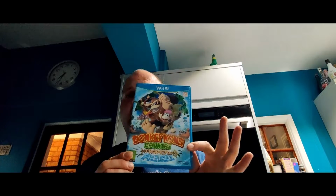Donkey Kong Country Tropical Freeze on the Nintendo Wii U, Sex Shop Special. This was £4. Not a bad game. Pretty good, actually. Left 4 Dead Game of the Year Edition. Picked this up from, most of these are from the Sex Shop. In fact, they all are, really. What can I say about that? Brilliant. Loved that. Have done for years, but I've lost my copy.